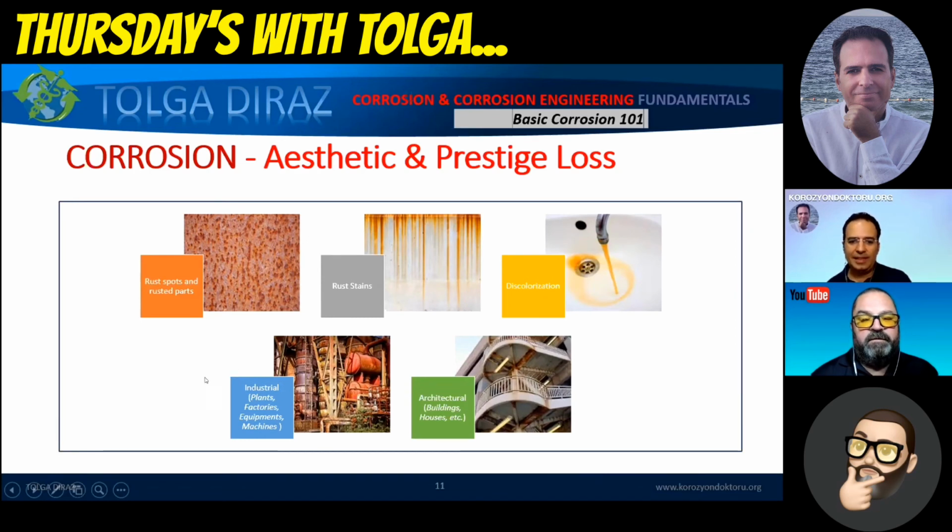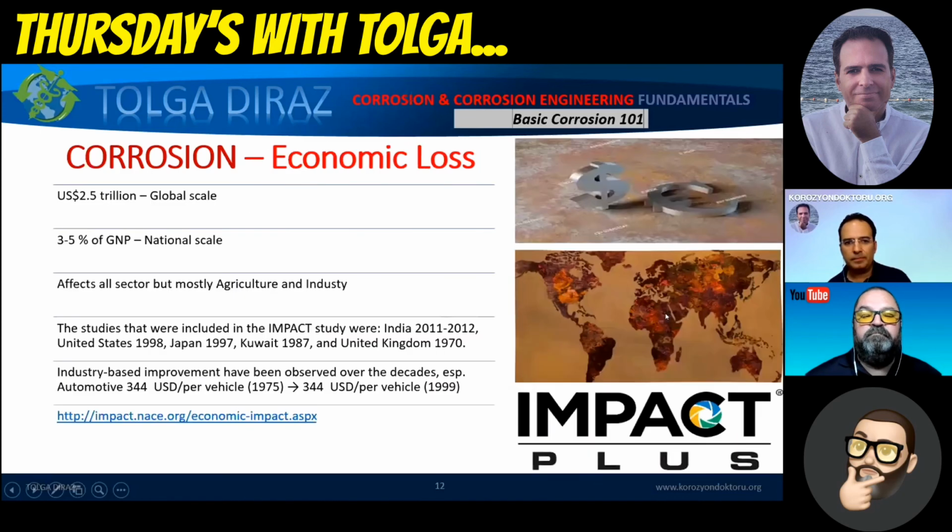And industrial plants, equipment, machines get rusted. And even our houses, apartments, flats get rusted. So corrosion basically is everywhere, and it affects us aesthetically because it makes the surfaces seem ugly, and makes the buildings, especially, lose prestige.